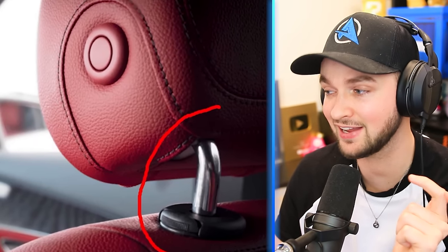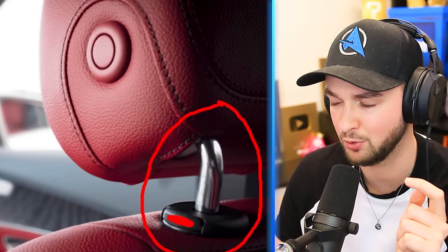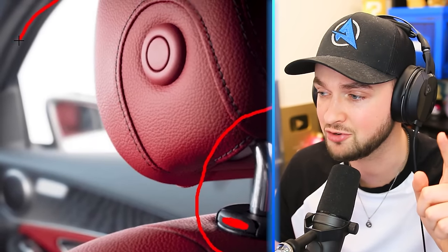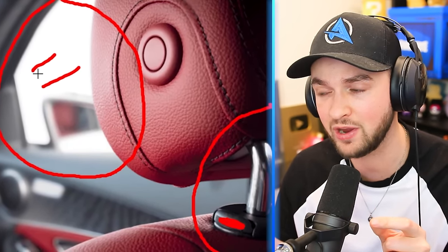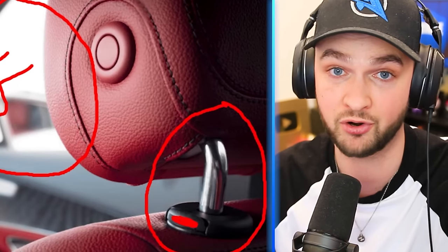Seriously useful information. The headrest can completely come out in a car if you hold down this button right here and pull upwards, which may seem silly, but it's not. If you're ever in a car and you find yourself trapped inside, take out the headrest and use the metal part of the poles to smash the window open to break yourself free. That is really clever and could save one of your lives.